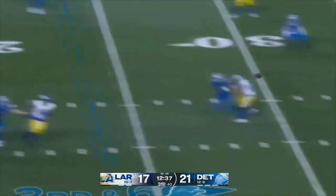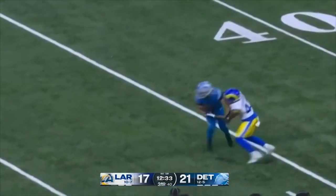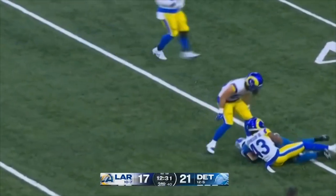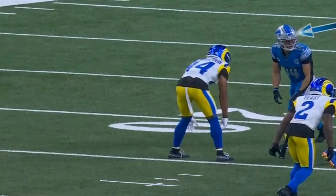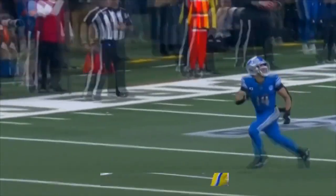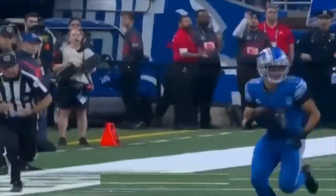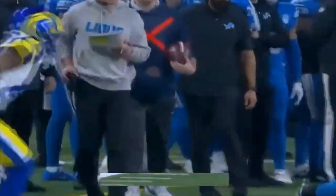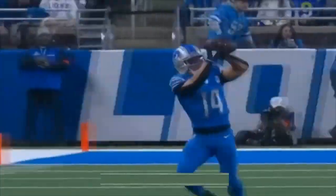Third and six, pressure comes. Amon-Ra St. Brown stays in bounds and goes down around the 45-yard line. Kalon Weatherspoon out here is the guy. When he's in bump and run, if you're going to beat him, you beat him off the line of scrimmage. You saw the move by St. Brown there and made an easy throw down the field for Goff. Watch how quick he is getting off this line of scrimmage and creating that kind of separation.